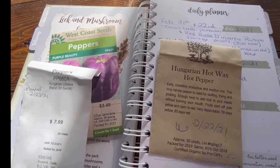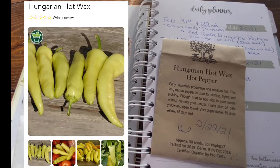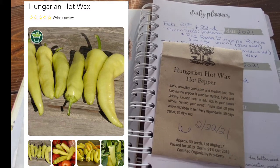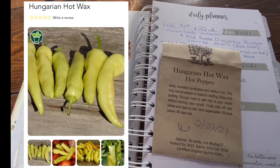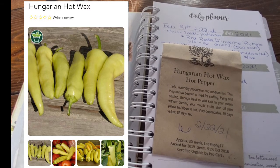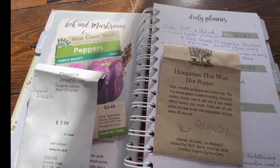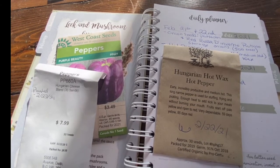These ones, I love them. I will never go a summer without growing these peppers. I grew them last year. Oh my goodness, I love them. They were massive producers. There were just so many peppers. I had peppers at the wazoo when it comes to these things, and they are so good.